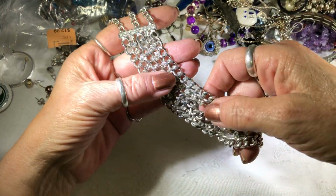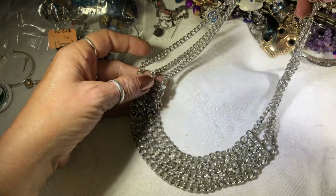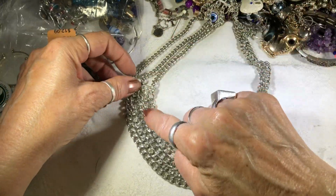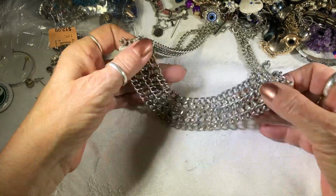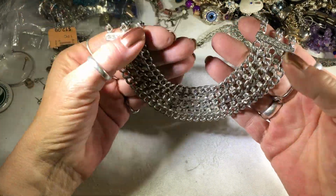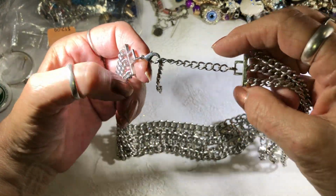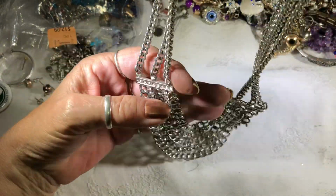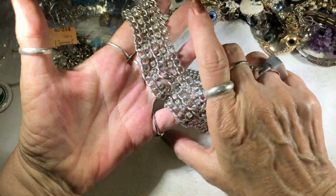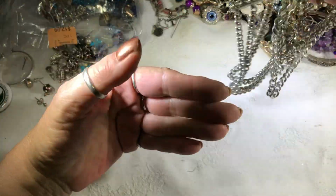Got a bunch of chains. And I don't know if you can see, there's a row, two rows of crystals or rhinestones. Oh, and here too. Does this have a tag? Of course not. Not in bad shape, just needs cleaning. Just like really dusty.